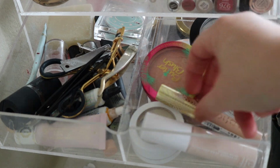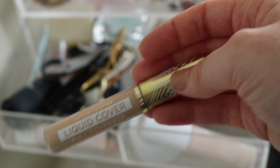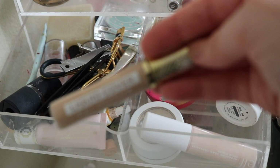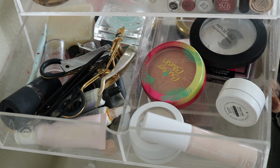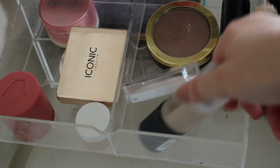I just wanted to show you. So I'm going to keep the e.l.f. and I'm going to remove the Pacifica Liquid Coverage. I also like this concealer a lot. This one's closer to my skin tone. The e.l.f. one is definitely more brightening because it's lighter, but we'll remove that one for now. Everything else is staying because it's Project Pan. Moving into this drawer, we're gonna remove the other two foundations.